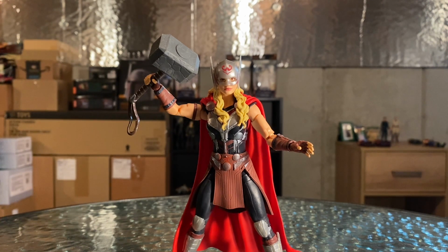It's the cape and it's that light hair. There's nothing wrong with the light hair other than I just don't know how accurate it is. So it just feels off for Natalie Portman and for the character. I mean, we've never seen her with this light of hair in any of the movies. So we'll just see. It's just a little gripe, not a big deal. Still a fantastic figure, and you're definitely going to want to pick her up.